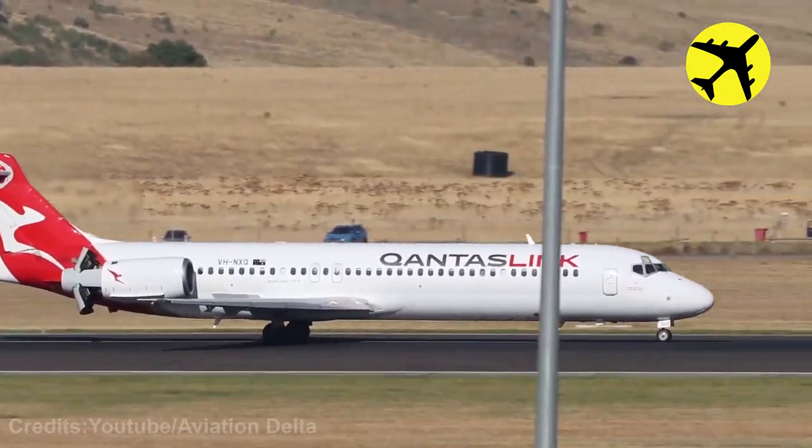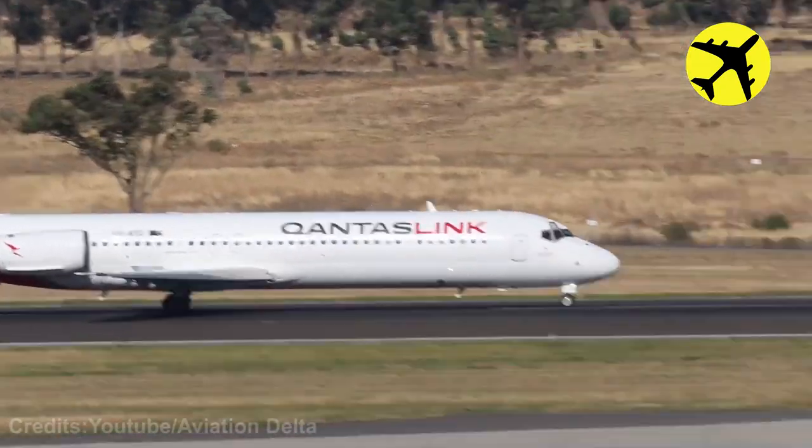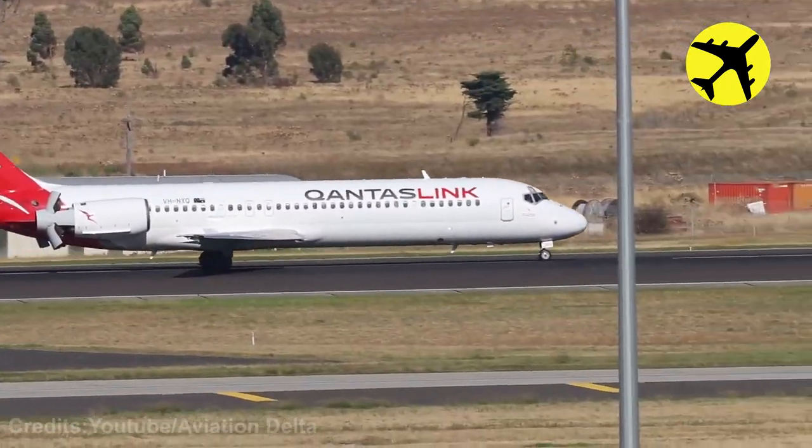This is what a rejected takeoff looks like. Oh, we have a rejected takeoff. Everybody, we have a rejected takeoff. Qantas 717 rejected takeoff. I don't know what the cause of this is, but it is a rejected takeoff.